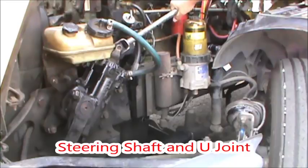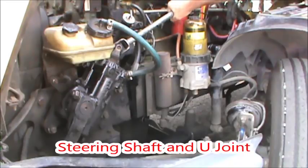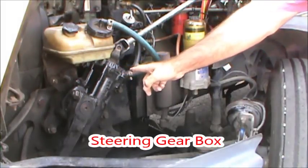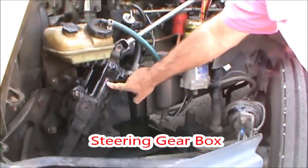Checking for the amount of free play. That needs to be a maximum of 10%. We're checking the U-joint that connects to the steering gearbox to make sure that it doesn't have any play in it. Looking at the gearbox assembly itself, making sure that it's not cracked or broken, that there's no fluid leaks.